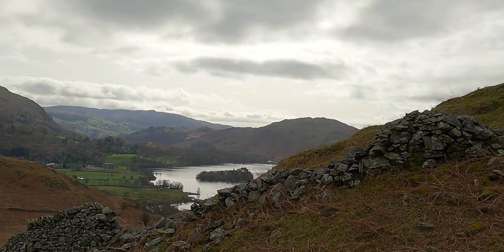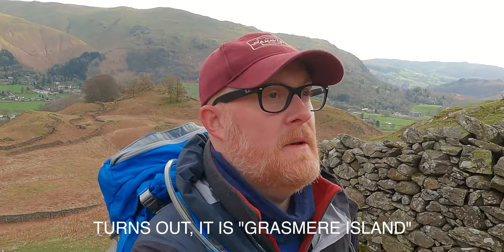I don't know what the island in Grasmere is called. I might guess Grasmere Island. If you have any better ideas, do let me know.